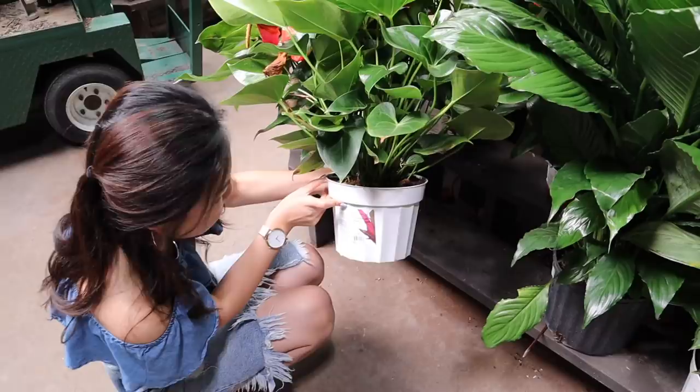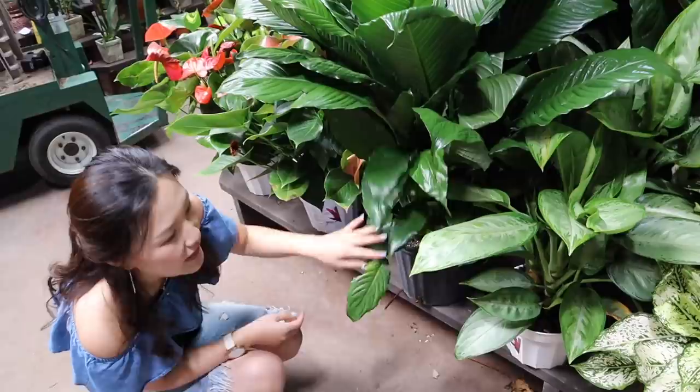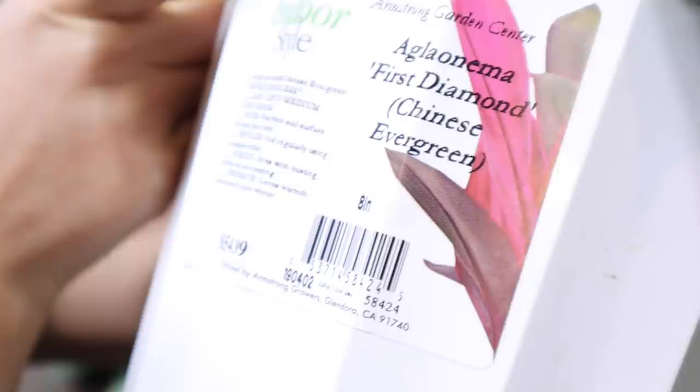Pandola, $44.99. Here we have some peace lily for $49.99, and then the Chinese evergreen $54.99. This beautiful aglaonema here, Kupfer's diamond, it's $54.99. Looks so pretty.